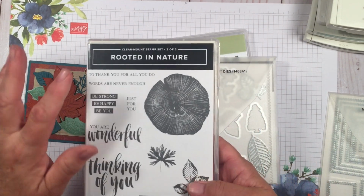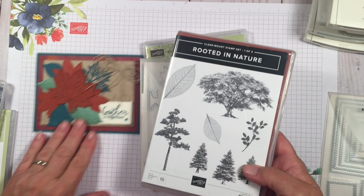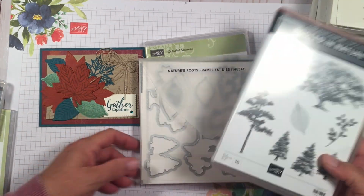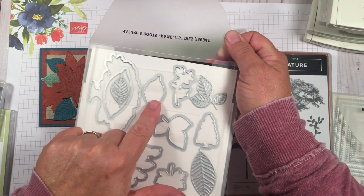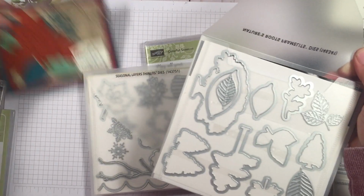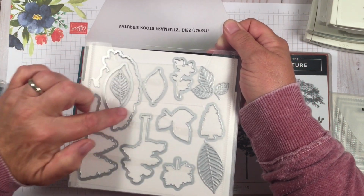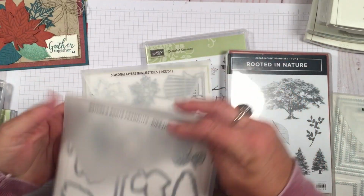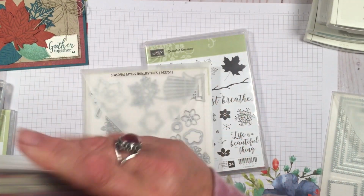Then from the Rooted in Nature that's in our annual catalog, this is a 2-set stamp, and I just put it together in one. Here we'll be stamping these two stamps right here, cutting them out with the dies. There is the die that cuts it out. Then these Pretty Peacock ones here, these 2 stamps right here, emboss them, and then you use that same die to cut those out. Right here and here. That's all we're going to be using with this.